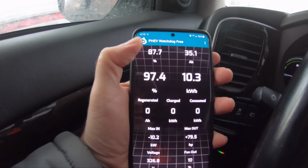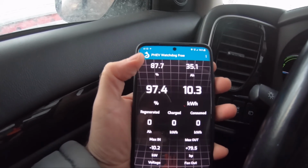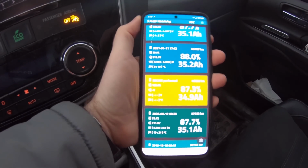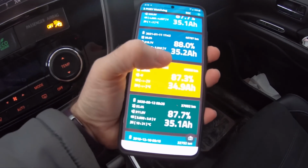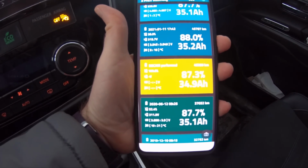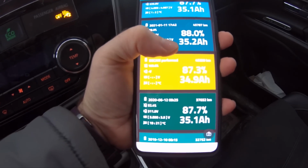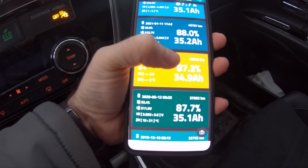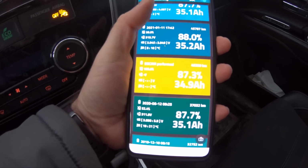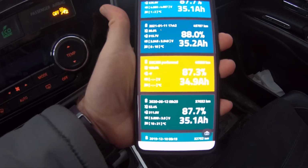So after 3 years, I took the car in this fall and had them do the battery operation on it at the dealership. If we look at the card screen here on the Watchdog app, this yellow one down here shows that in November I brought the car in and we had the battery service done. DB cam performed, it says here. And even then, we were at 34.9 amp hours. We gained 0.2 amp hours, essentially. But we're still only at 87.3% capacity.